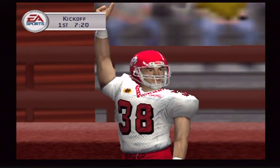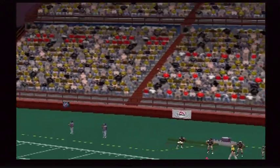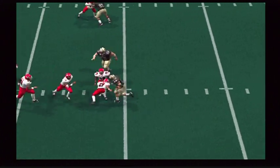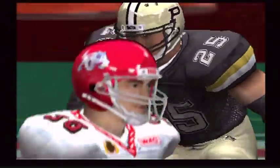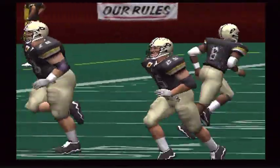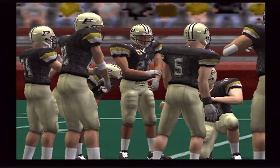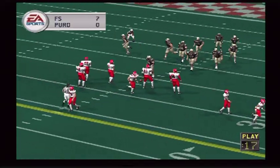Fresno State to kick this one off. Number 25 and number 6 set to return. Kicks it off. Number 25 fields it in the end zone. He's hit and got away. They'll go to work at the 26.